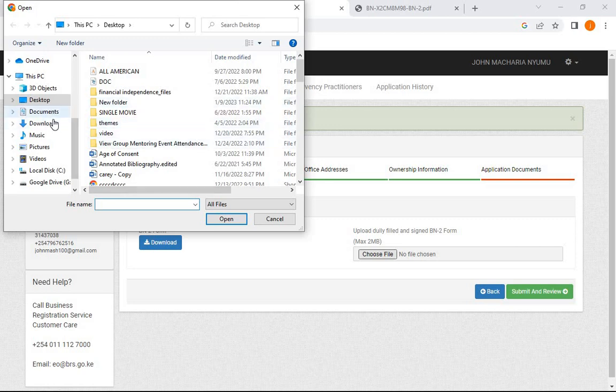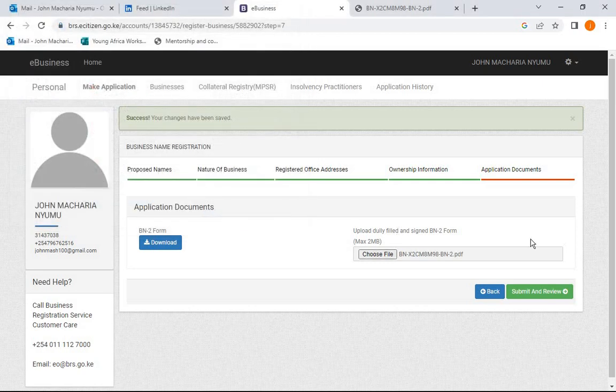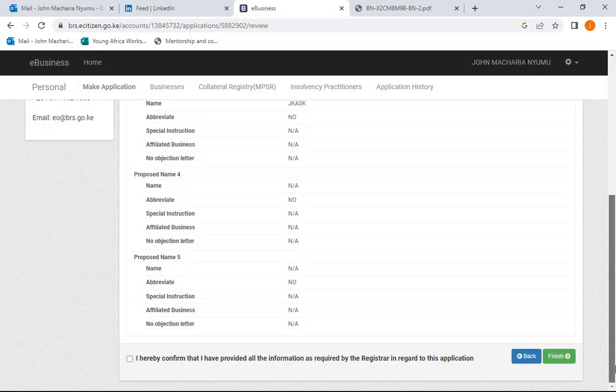So we'll just assume I have signed this document, and I'll be able to attach the document here. Then I will say submit and review. Once you submit and review, you'll be able to confirm whether all the details you have given are correct. If you find they are correct, tick on this box here to confirm the details are correct, and then click on finish.